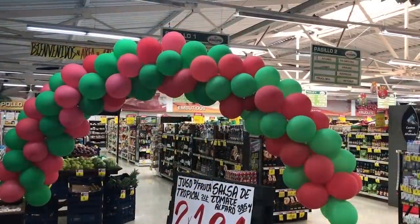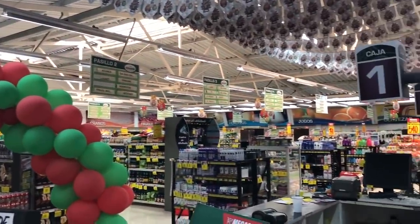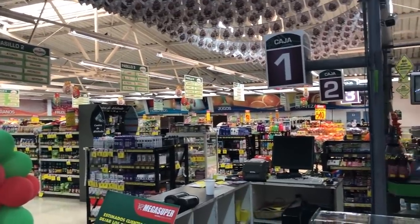And today I thought we might talk about grocery shopping in Costa Rica. You know, we often talk about going to the ferry and getting that fresh produce at such a good price. But I can't remember the last time that we talked about going to a grocery store in Costa Rica, and there are some differences. So let's take a look at that today. Why don't we, huh? Welcome to Mega Super. This is a typical mid-range chain grocery store in Costa Rica.